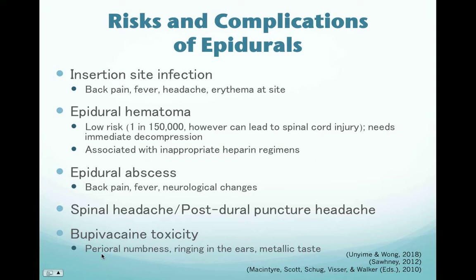Epidural hematomas are oftentimes associated with inappropriate heparin regimens. So what that means is maybe taking an epidural out prematurely, like right after heparin has been given. That would increase the risk for an epidural hematoma. Epidural abscess is another type of risk and complication of an epidural. Back pain, fever, neurological changes are all indications that perhaps something's going on around the spinal cord.